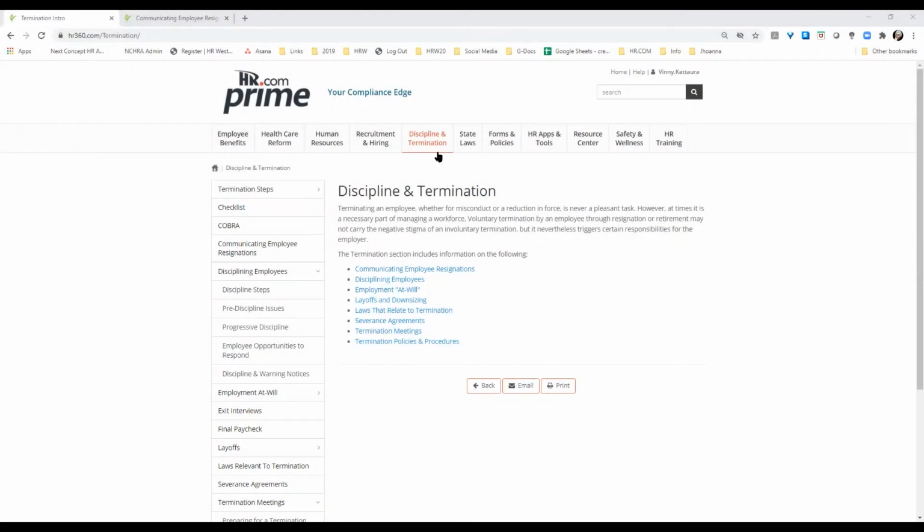Tab number 5, Discipline and Termination. Disciplining an employee or a termination, whether voluntary or involuntary, is never a pleasant experience for HR or an employee, yet it is an essential part of managing a workforce. Voluntary termination by an employee through resignation or retirement may not carry the negative stigma of an involuntary termination, but it nevertheless triggers certain responsibilities for the employer.